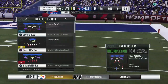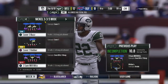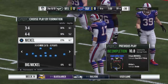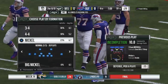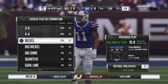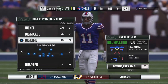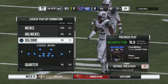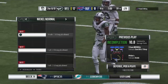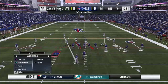Meanwhile, they take a shot to start the drive, but this is going to wind up incomplete. And it drops down incomplete. Thought he might have had it. Instead, second down. So now 2nd and 10 after the incompletion on first down.